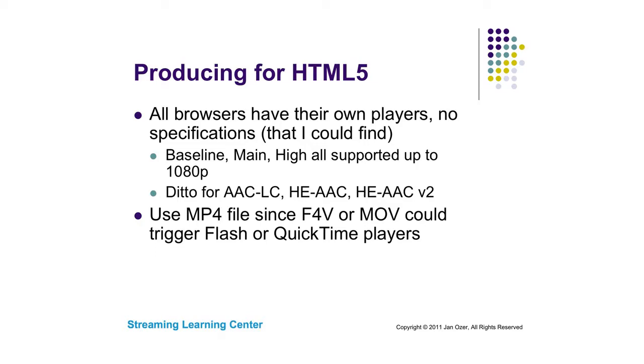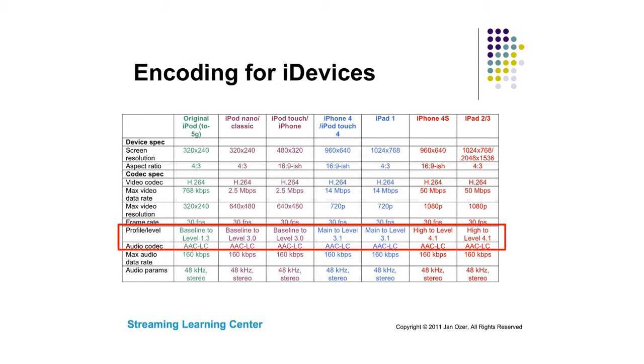Now, if you're producing for HTML5 only, you can forget about profiles and levels because all browsers support baseline, main, and high up to at least 1080p. So you don't have to worry about profiles or levels at all if you're producing for the computer. Where you have to worry about it a lot is when you're producing for computers and iDevice playback or Android playback.